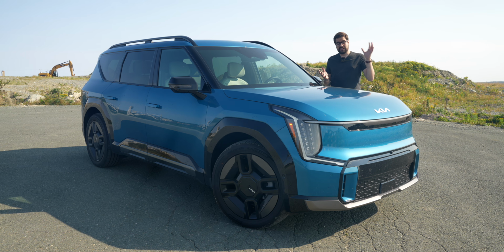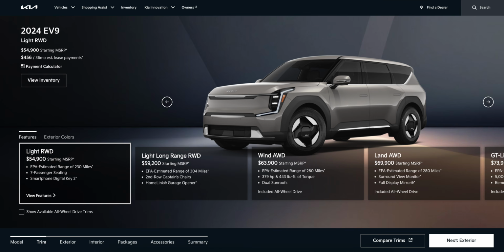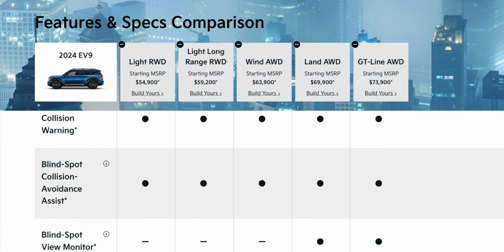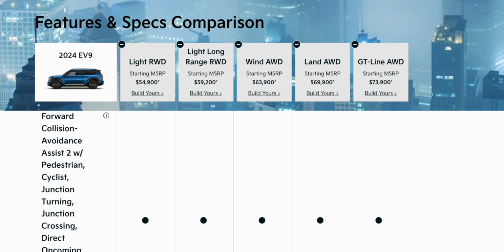Personally, I recommend you take a look at the base trim of the EV9. It's a lot cheaper. It's somewhere around 56K USD or 60 or 61K Canadian. You're going to lose some of the stuff that's more luxurious on the GT line, and it's definitely not going to be as fast, but it's still really well equipped. Maybe do a little bit of cross shopping on Kia's website to see if there's some things you can do without on the base trim.